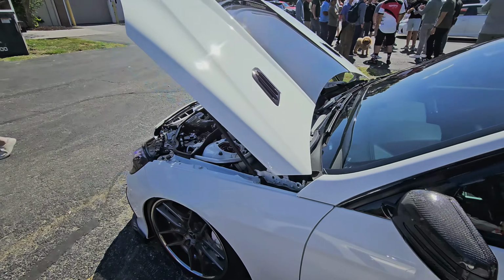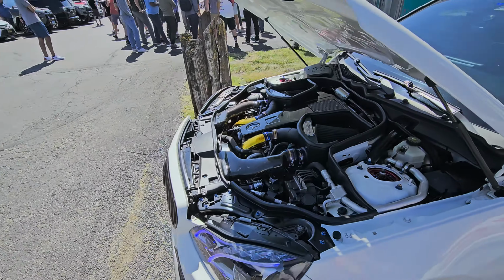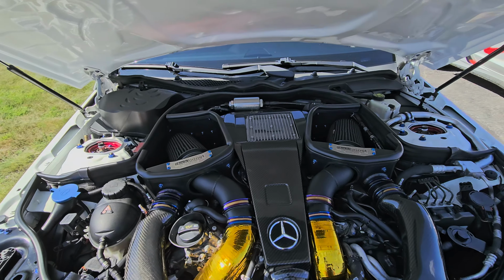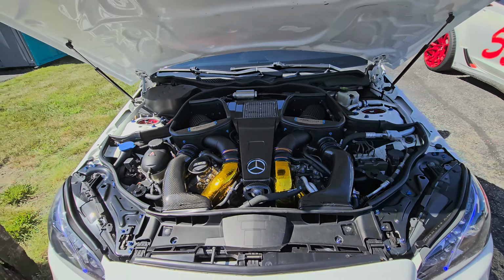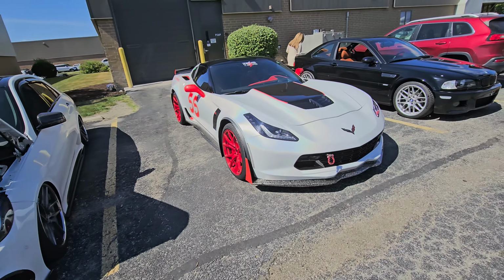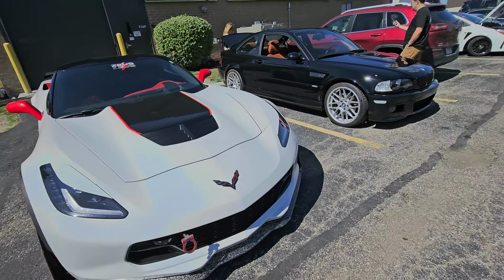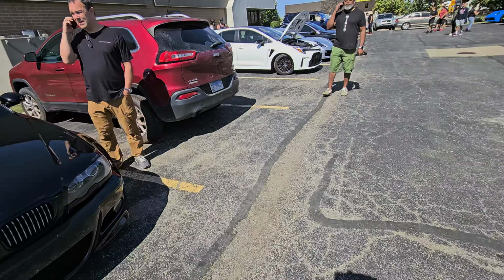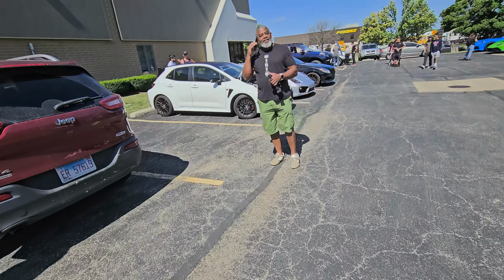I do like the white on carbon fiber. It does look really nice. Look at this. All redone. It looks sick. Yep. Corvette. Sexy BMW.